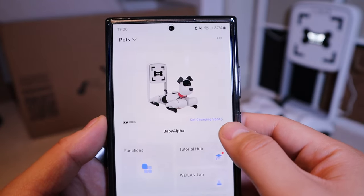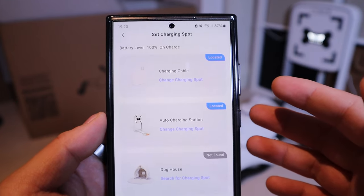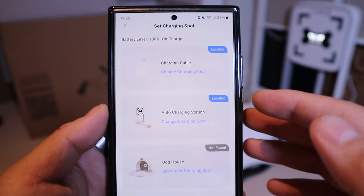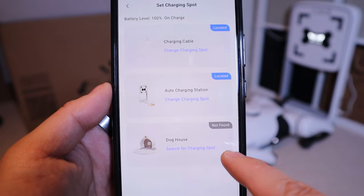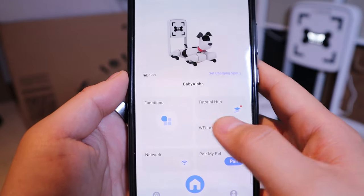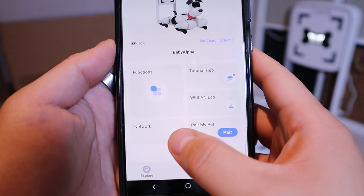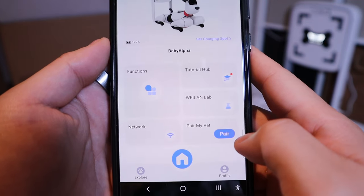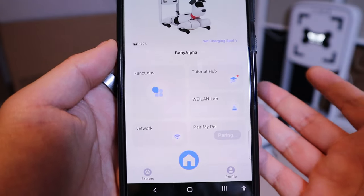And if we press on set charging spot, you can see that the charging cable and the auto charging station have already been located, but we haven't got the dog house, so it's not found yet. If we go back, we've got function, tutorial hub, Waylon lab, network, pair my pet, which is ready to be paired. I thought it was already paired, by the way. Network is already set up.